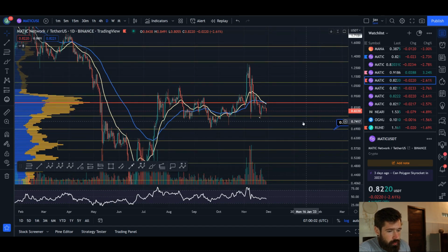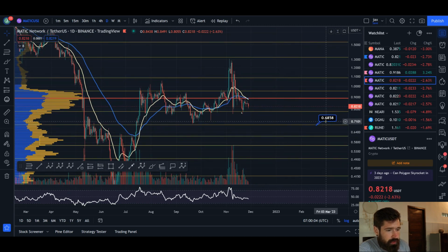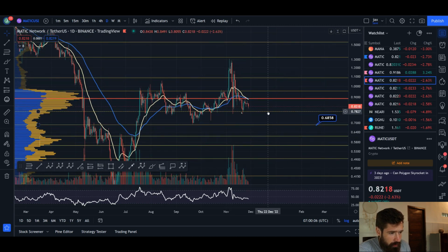And the next support to watch here, if we do come down, is about 68 cents. We also have support here at about 78 cents if we are going to see a little bit of a bounce in the short term. But as you can see, if we break down from these high volume nodes, your next little bit of volume is down here at about 68 cents, but your next major volume is here at about 63 to 64, and then down at this yellow box in between 56 and 61 cents.